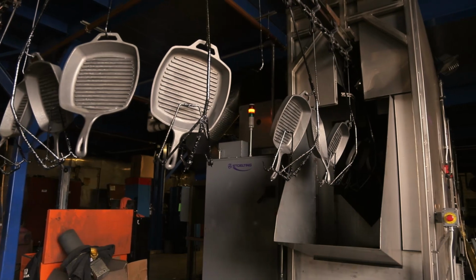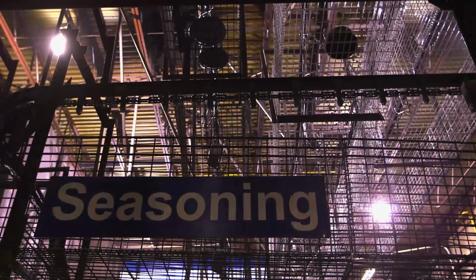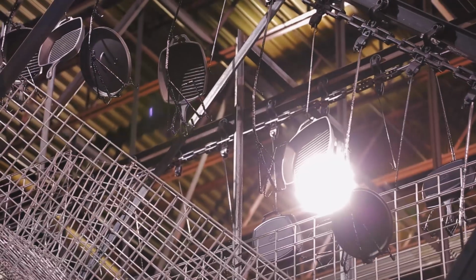These don't look like the cast iron pans my grandmother used to use. They're gray and not black. Care to explain, Mark? Yes? No? Please? A lot of people make the mistake and call cast iron cookware black iron. It's not black iron until it's seasoned, and then it's ready to cook. Then let's season these babies. Wait, season like salt and pepper?